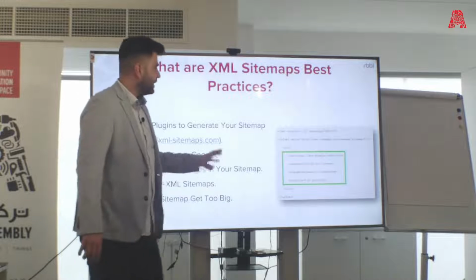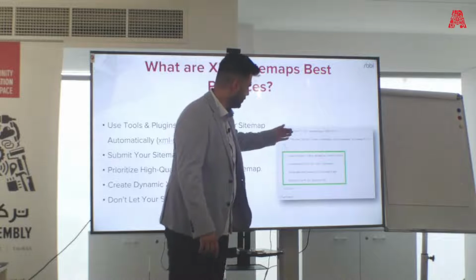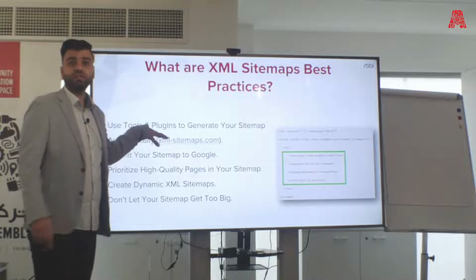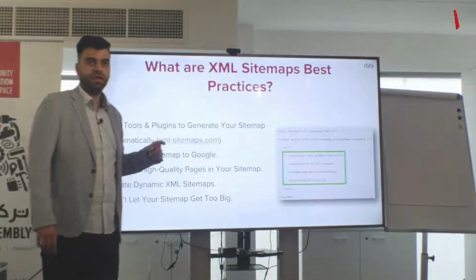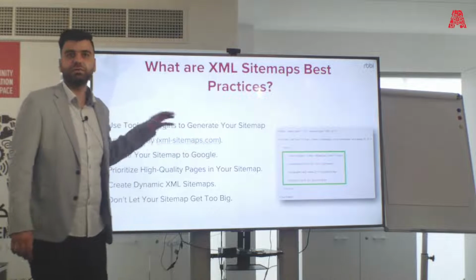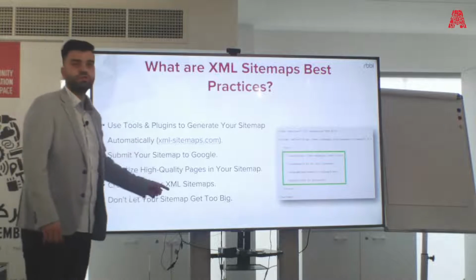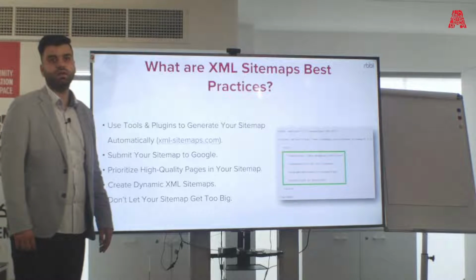This is an example of how the XML sitemap looks. This is a screenshot from it. Of course, it will be a list of all these URLs. This is only one example URL. There are auto-generating tools for this. This is a link for the tool. Again, when you get the slides, you will get it. If you are using WordPress, it will be built automatically for you, for example. But if you are not using a CMS that builds it for you automatically, you can use this tool, and it will auto-generate it. You put in your URL and it will auto-generate it.